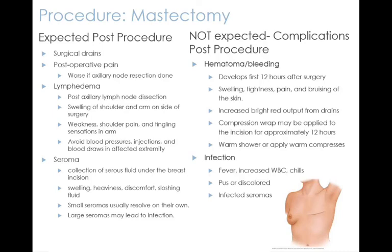So drainage or keeping the arm elevated will help lymphedema, but also trying to avoid any damage to that arm is good. Post-operatively, all these things are worse. Surgical drains, post-operative pain, lymphedema are all worse after an axillary node resection. So hopefully we're catching breast cancers early. It doesn't matter whether you have a total mastectomy or a lumpectomy. The difference is in the nodes. So if you can keep the lymph nodes and detect early, keeping the lymph nodes from being involved, the breast cancer surgery will be much better tolerated.